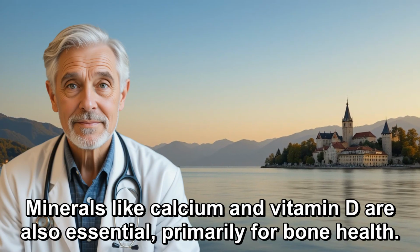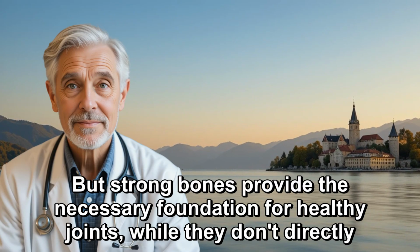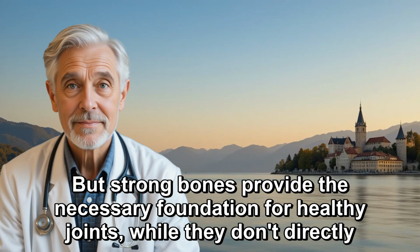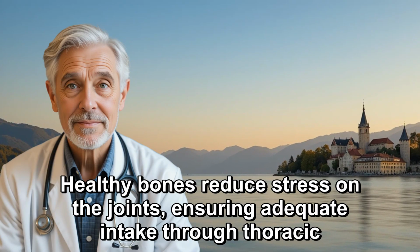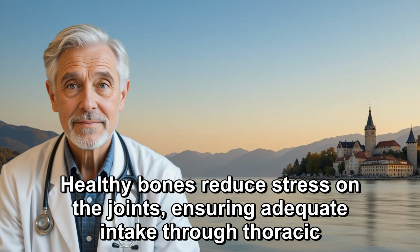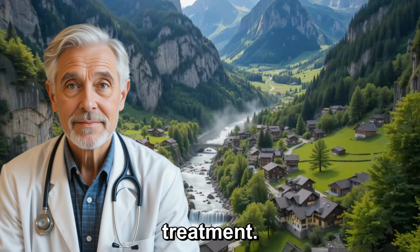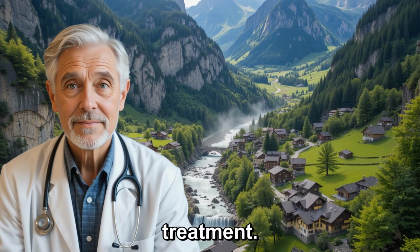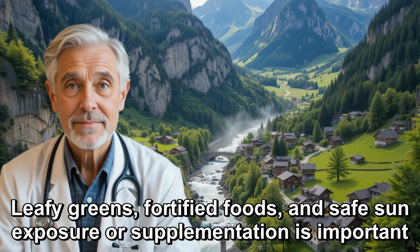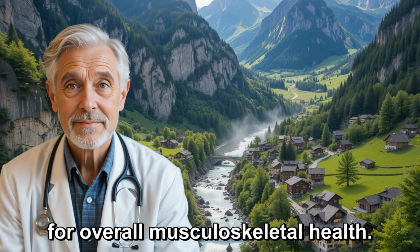Minerals like calcium and vitamin D are also essential, primarily for bone health. But strong bones provide the necessary foundation for healthy joints. While they don't directly impact cartilage, healthy bones reduce stress on the joints. Leafy greens, fortified foods, and safe sun exposure or supplementation are important for overall musculoskeletal health.